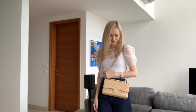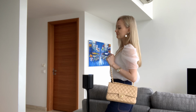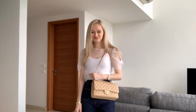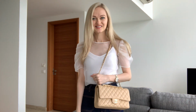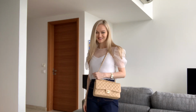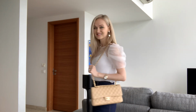Moving on to the modeling shots, I tend to wear this bag on my shoulder. I like this look the most. Actually, that's how I carry most of my medium flaps. I think it's so comfortable. I like the look, it's so elegant, and I like to wear it this way with my blazers and jeans or trousers. I find shoulder bags the most comfortable, and usually I carry other things in my hands.